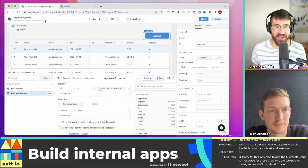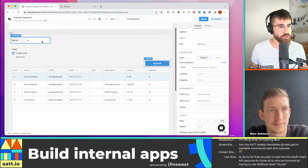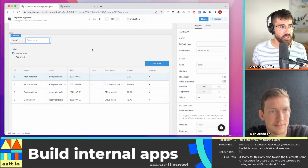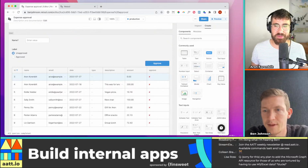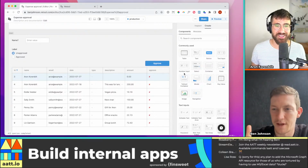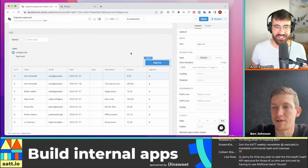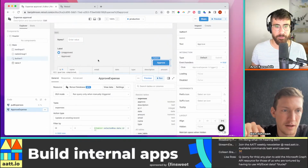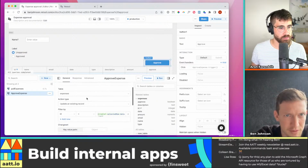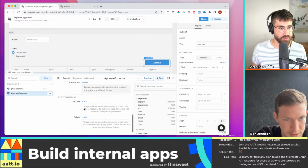Okay, cool. So we can do this. Now I think let's remove the filter and just start approving. Okay, so I'm here. Maybe I'm missing something. There's one more thing. After we approve and make that change, we need to refresh the table. And the way to do that is if you load the queries again, scroll down on approve expense. Do you see event handlers for approve expense? Success.